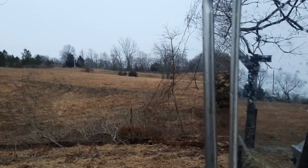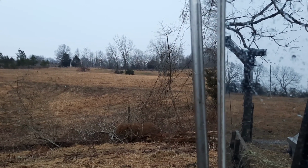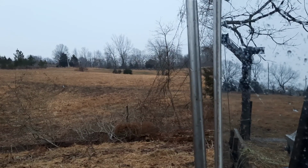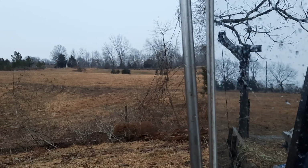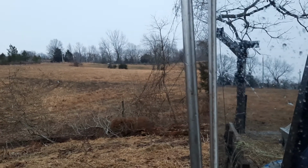some of the weather models are actually calling for this area to get 12 plus inches of snow. I don't see it happening. I'll be surprised if we get 6. I won't be surprised if we don't get any.